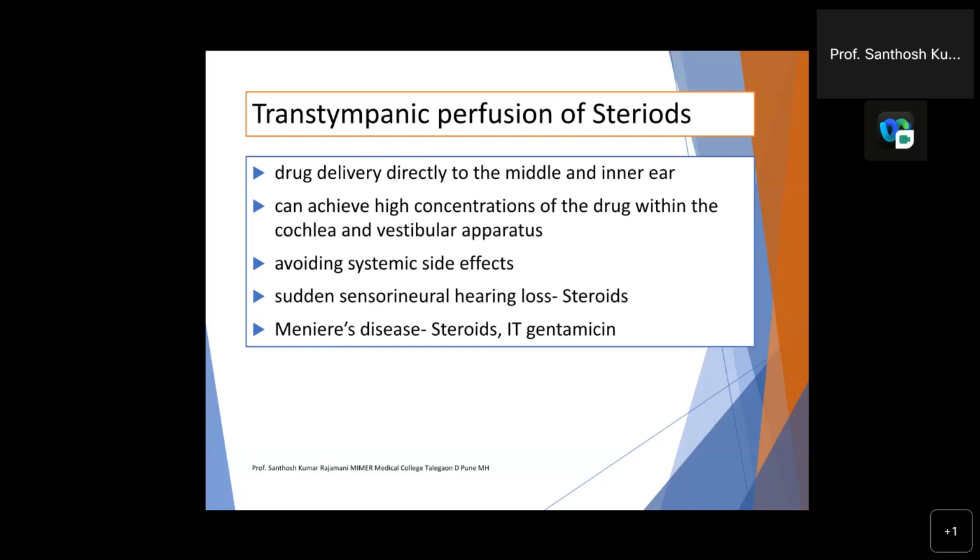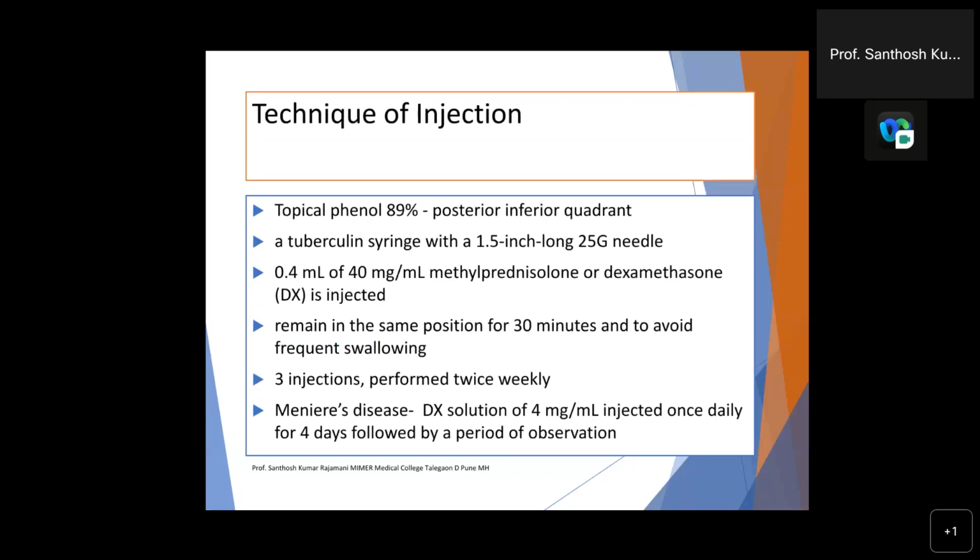So there are only two main uses for transtympanic injection. One is sudden sensorineural hearing loss. Second is Meniere's disease. In both these conditions, you can give steroids. In Meniere's disease, you can attempt vestibular ablation by giving gentamicin. So in total, very simple: sudden sensorineural hearing loss and Meniere's disease, in both you can give steroids. In Meniere's disease, you can give gentamicin to attempt vestibular ablation.